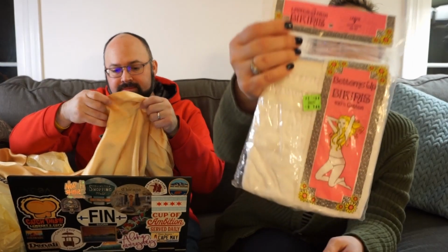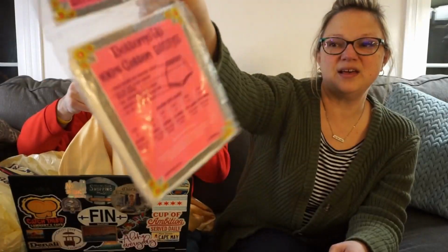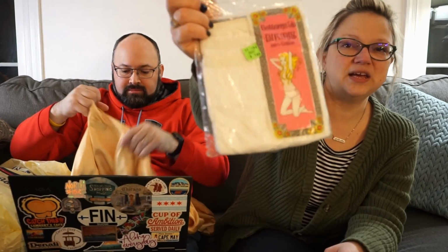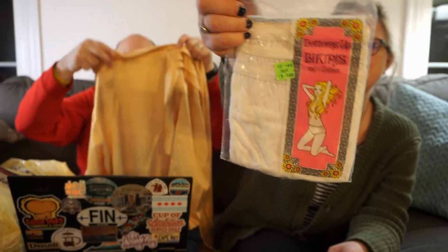You can tell the age on this package because it has no barcode, and also the style of the hair of the lovely model on there. It's made in the USA. We have not come across this exact brand yet, so I don't know, but I'm guessing between $20 and $30.